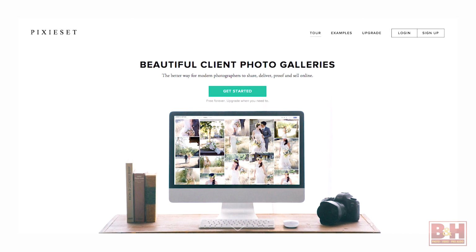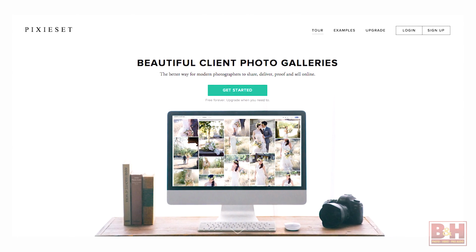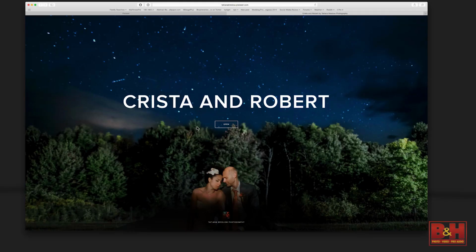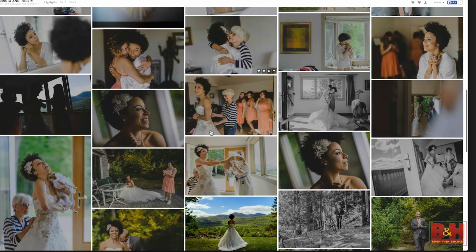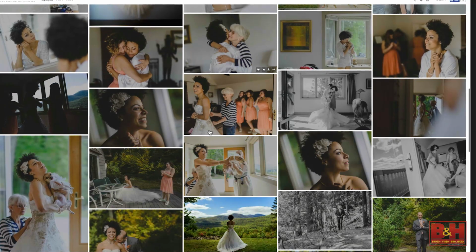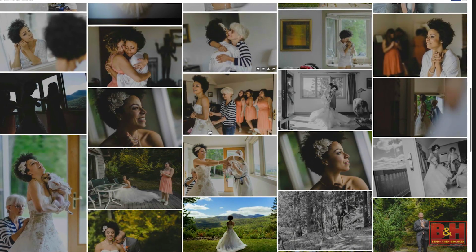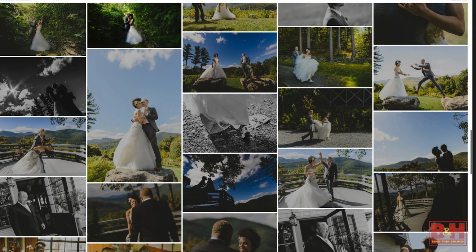There's lots of different services that you can use to deliver images to your clients well. We just really are enjoying the look of Pixieset right now, with this big splash page, because you want to have just a lot of impact to your images. And so another way to have impact is that we will break out highlights into this initial set, images that we say, like these are the ones that you should look at.